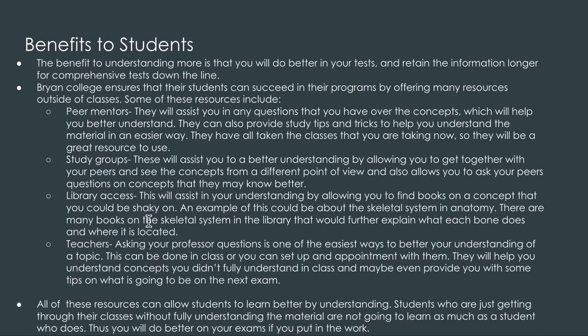For library access, it'll be another great resource because you can go in person or online. Bryan has a great library online that has many scholarly research articles, even the ones that we use in this presentation to help us. But it can also help you find books on concepts that you're struggling on. Say, in anatomy, we're learning the skeletal system right now. I know there are many books in the library that can help me further my understanding of the skeletal system because they'll have different wordings to describe what the bone does, and it also can have a different picture of where the bone's located, so that'll also help me.